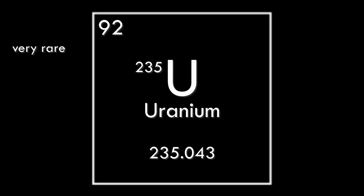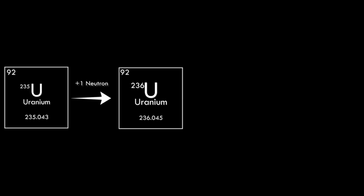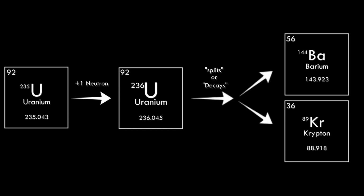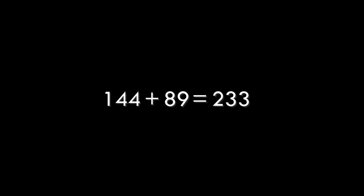Uranium-235 is a very rare fissile isotope of uranium. When hit with a neutron, it becomes the incredibly unstable uranium-236, which immediately splits or decays into one barium-144 atom and one krypton-89 atom. Oh, you might be thinking, 144 and 89 only add up to 233. What happened to the other three? Well, the fission reaction also produces 3 neutrons, making 236.